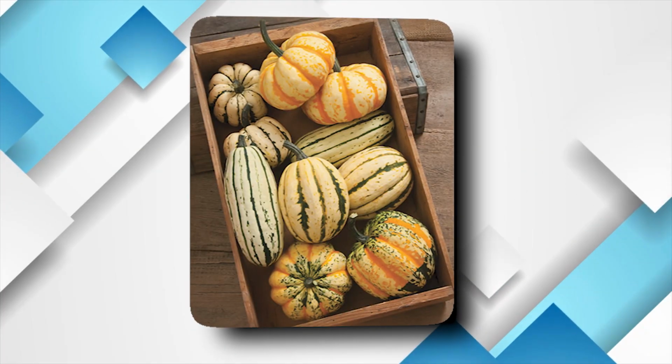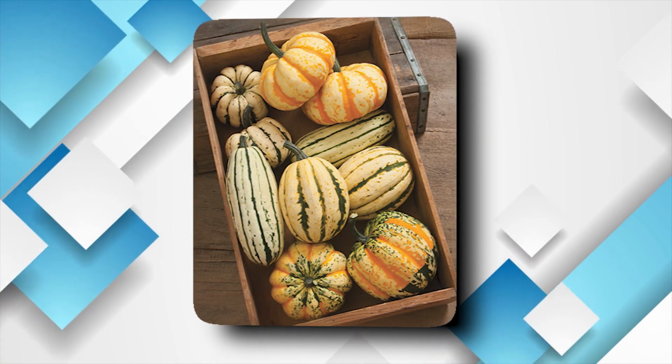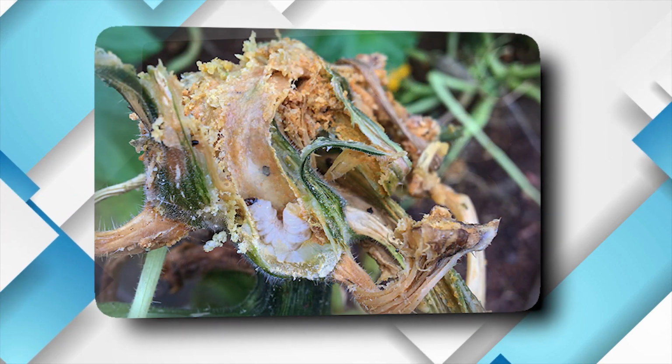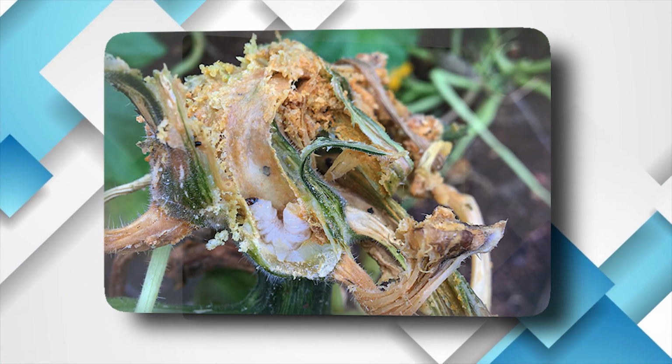don't produce a large number of fruits per vine. The second con I've had terrible trouble with when growing any winter squash variety is both squash bugs and squash vine borers. They are voracious, and the numbers they attain are just ridiculous.